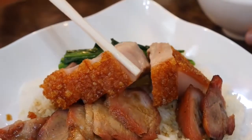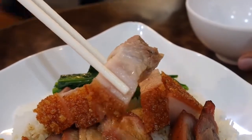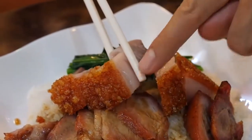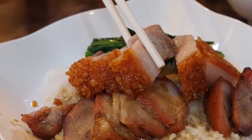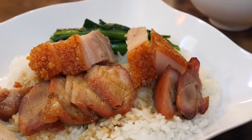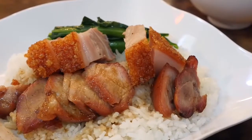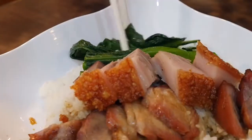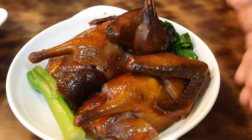Wow, okay. In contrast to that char siu, which was pretty lean, this is like pure fat. I think that whole part is fat and then a piece of meat at the bottom, but look at that crust of skin and that color. Wow, that is fatty. But that just melts in your mouth until you get to that skin, which is just like pure ultimate crispiness. That has to be balanced with a bite of rice. Or maybe I should balance it with a piece of vegetable. I think it's choy sam. It has a little bit of a bitterness to it. Really good. I'm gonna make my way over to the pigeon now.